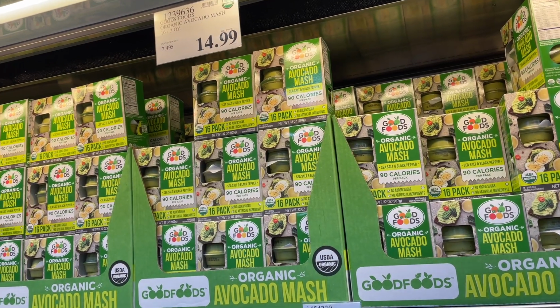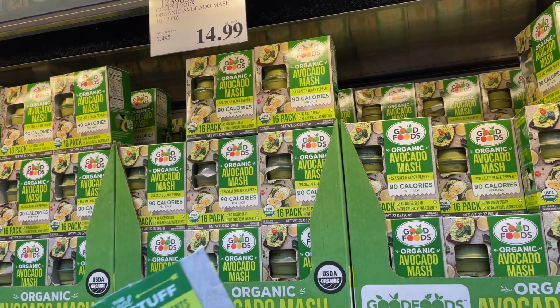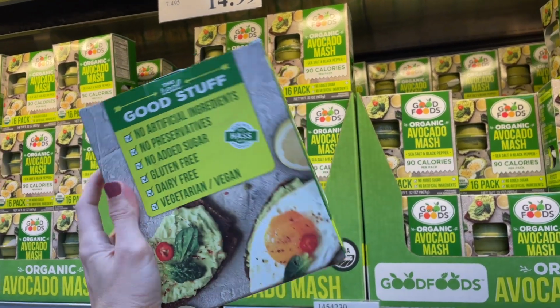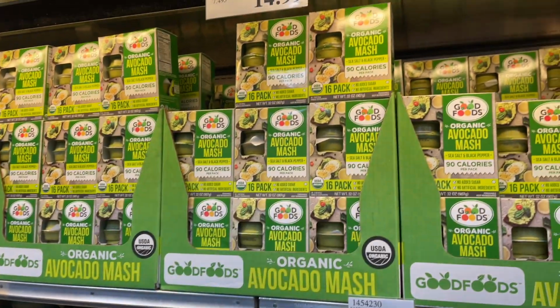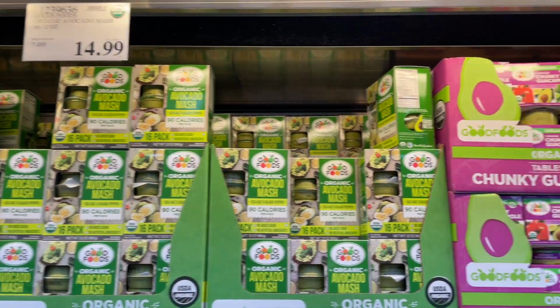Do they always have these and I've just never noticed? It's the good stuff. No bad stuff included. It is just avocado mash, 90 calories, 16 pack for $15 is a little steep, but I don't know.